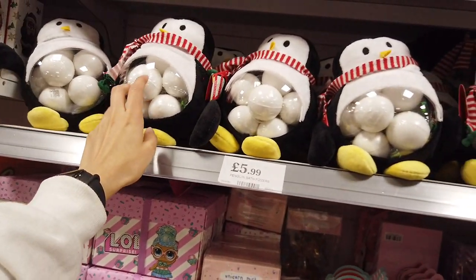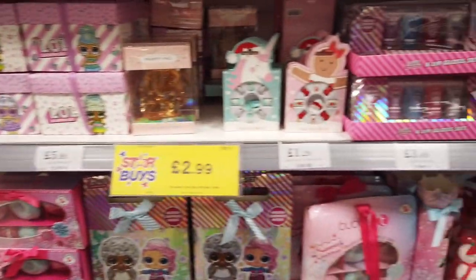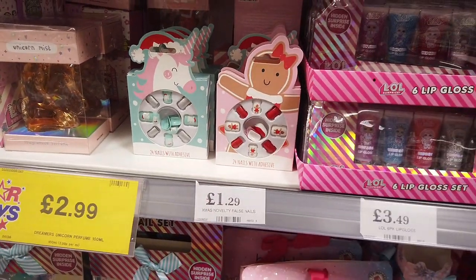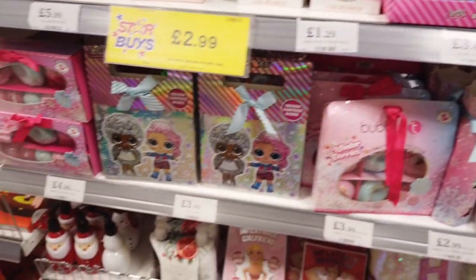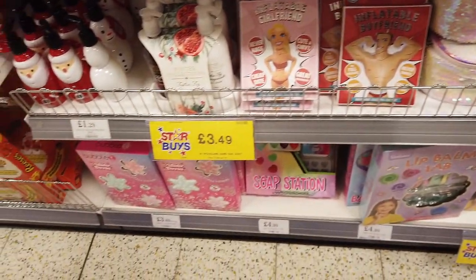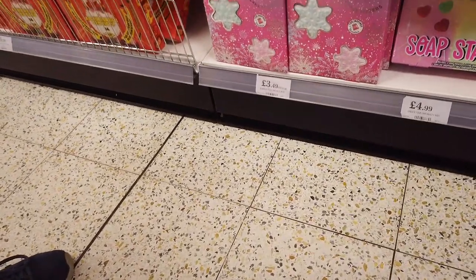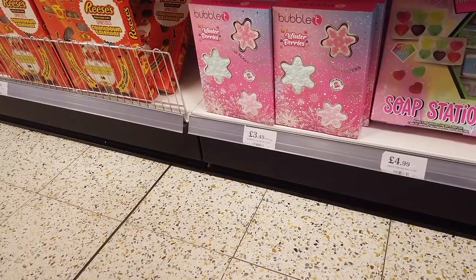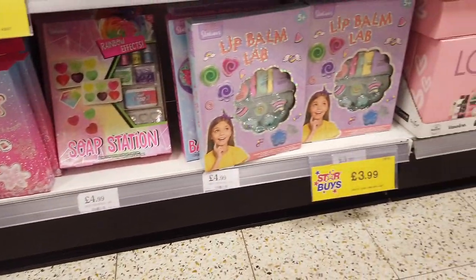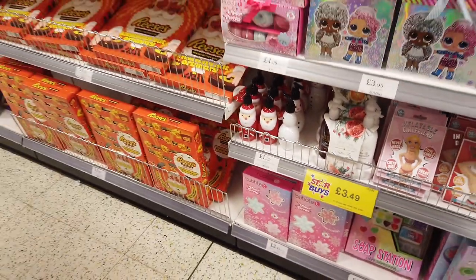Look, penguins with bathrooms in. Oh, those are so cute. Festive nails, gingerbreads on them. They've got an inflatable boyfriend and girlfriend. What are these at the bottom? Some winter bath visits for $3.49. Rainbow effects, soap station, and then all of these kits. I think they've had these throughout the store. And they're just kind of putting them there.